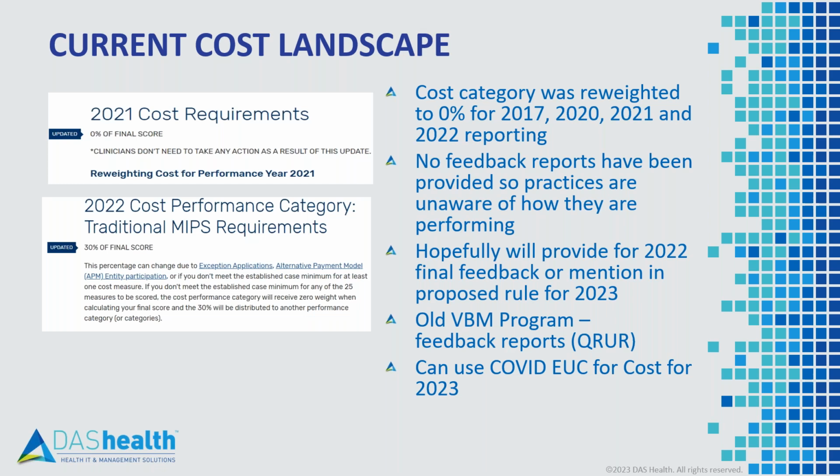Again, you are compared to your peers for the current performance years. So we are not sure what the benchmarks are until they release the final scores or final feedback, but it could give you an understanding of where you currently lie for each one of those measures that was included on the QRUR report.